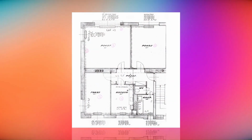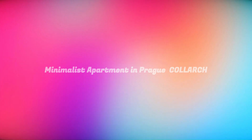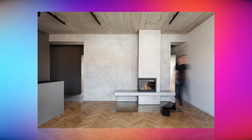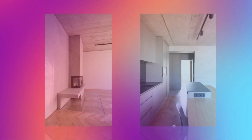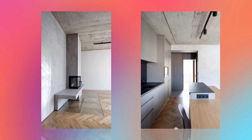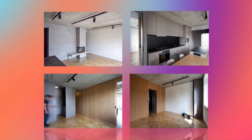We have removed all the layers of additional building modifications from the past, poor quality plaster and surplus non-load-bearing brick partitions. These modifications also revealed a system of prefabricated concrete panels of the ceiling structure, which were subsequently repaired and left as a distinctive aesthetic element of the interior of all the new rooms.